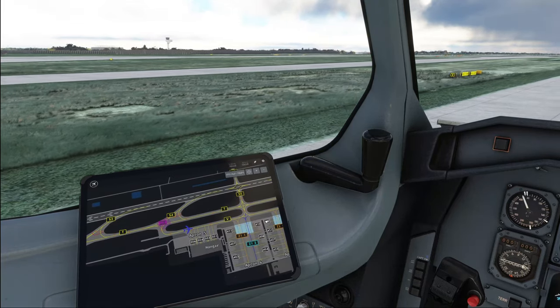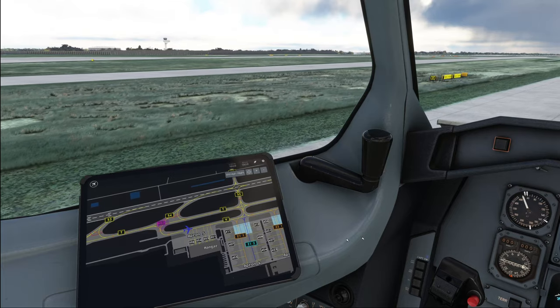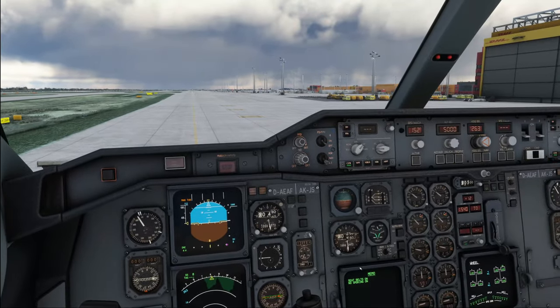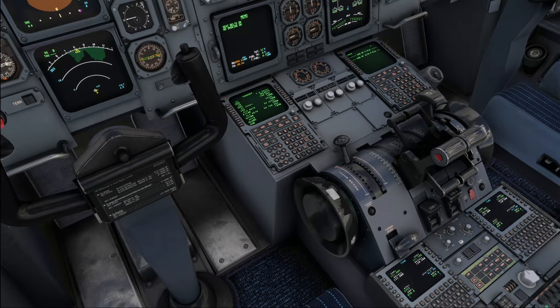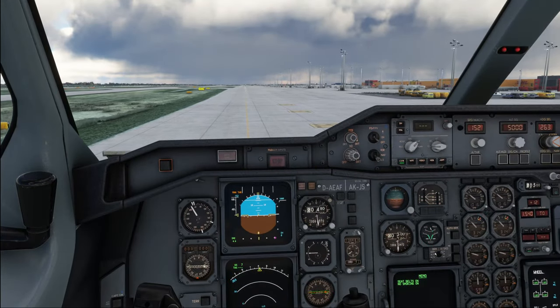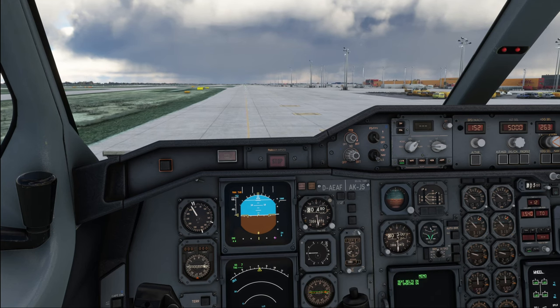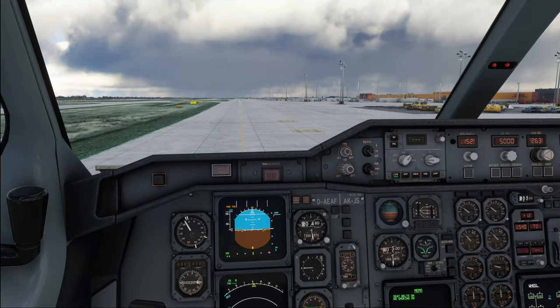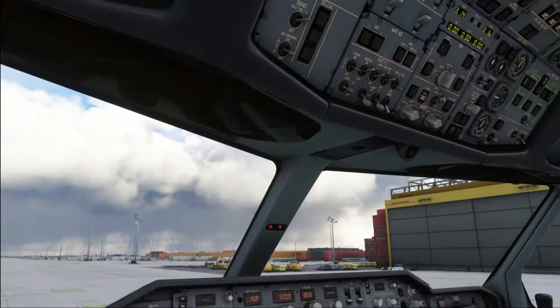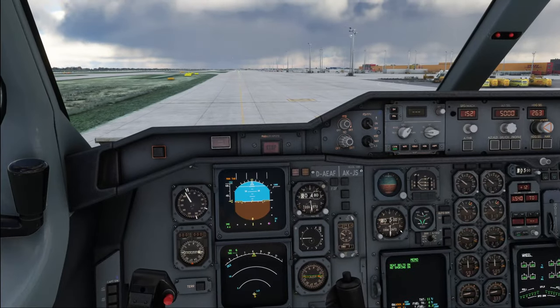Okay, so 430 a little bit ahead, and then into here on Zulu 2. And one more thing, that one. Okay, after landing checklist: flaps, retracted; transponder, out; weather radar, off. Spoilers, disarmed, APU started, after landing checklist complete.